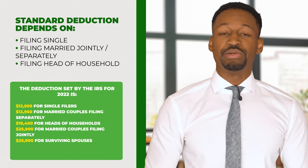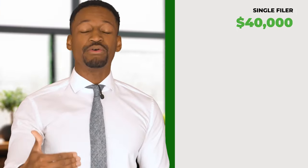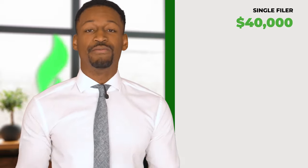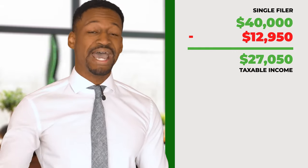I'll go ahead and put up on the screen right now the standard deduction amounts for 2022. So for example, if you made $40,000 of income as a single filer, then you would have a standard deduction of $12,950, which would make your taxable income $27,050, and that is the amount that you would pay taxes on.